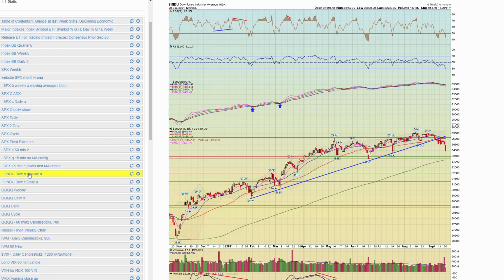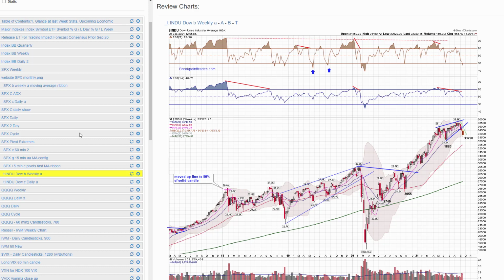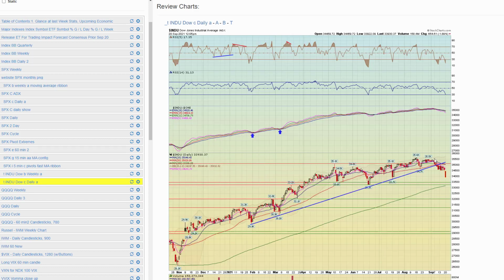Here's a weekly view of the Dow. This rising wedge we've been showing for several weeks now started breaking last week, and you can see basically hitting its initial target here. But again, this is just an initial. Like I said, to me, the Dow, this area is your obviously first support area.